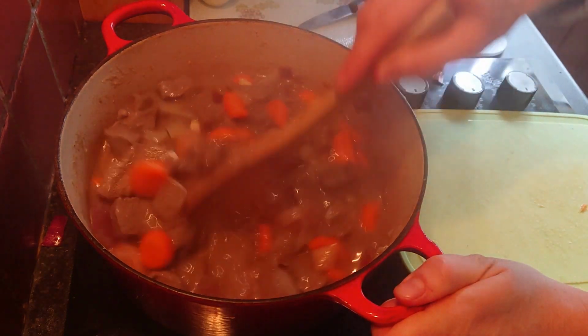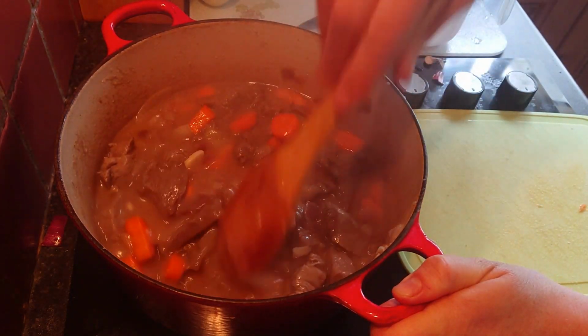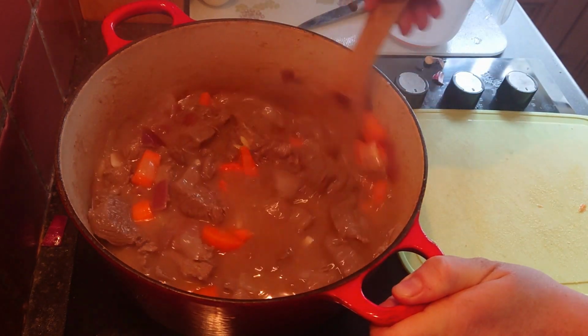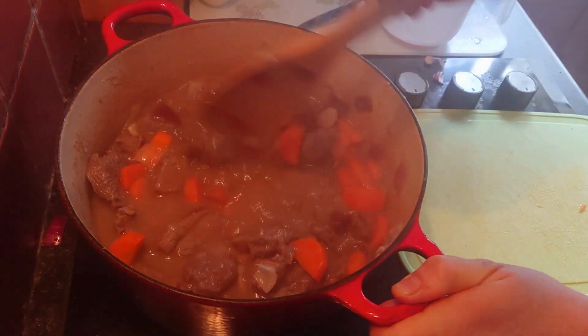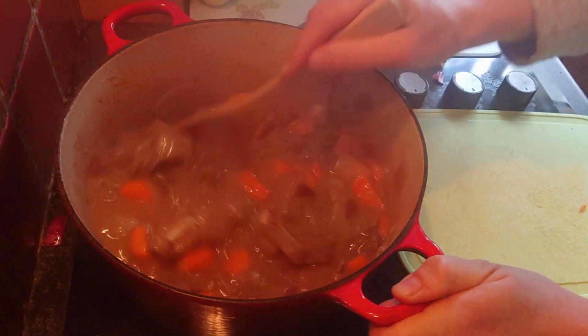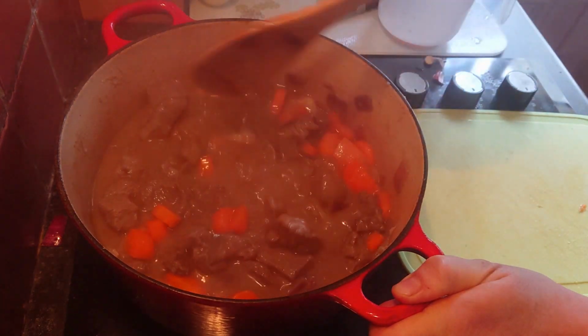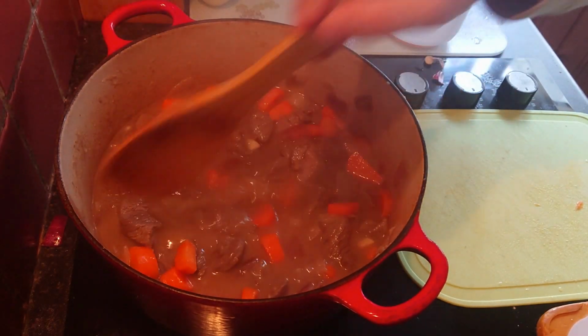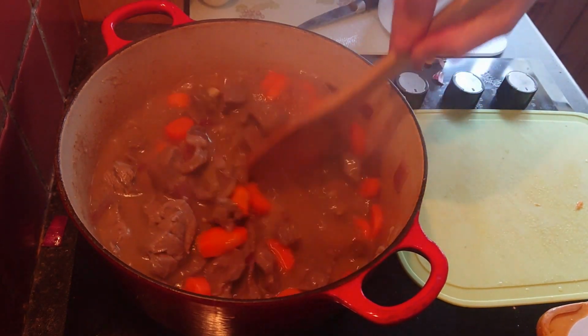One of our customary dishes, beef stew. Of course, you can have Guinness beef stew. And of course, bacon and cabbage is really the real traditional Irish dish.